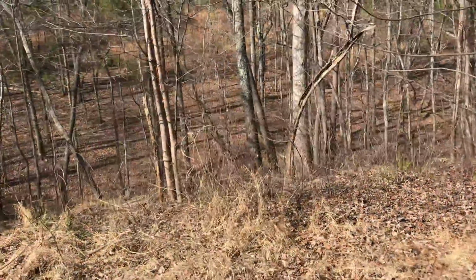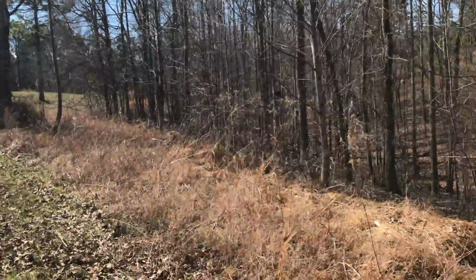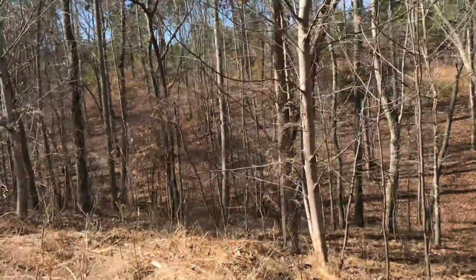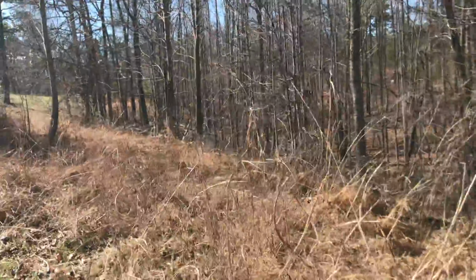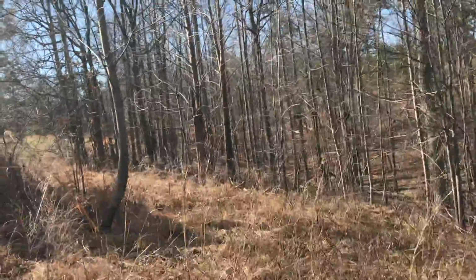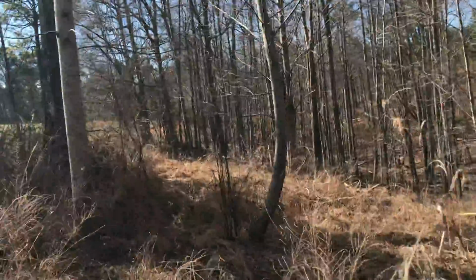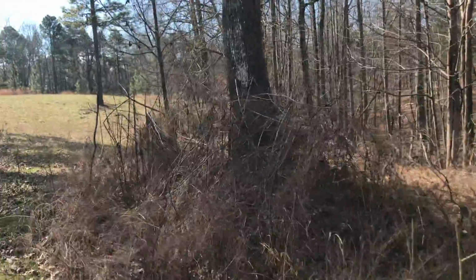Guys, we've been walking for a little bit. Haven't seen much. On the edge of this nice field here, a lot of pine stumps and pine trees and open sandy areas. Really good habitat for pine snakes, scarlet kings, timber rattlesnakes. So we're going to keep at it and hopefully we'll find something.